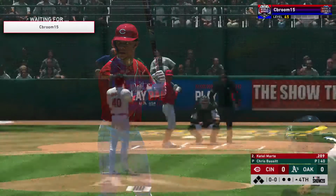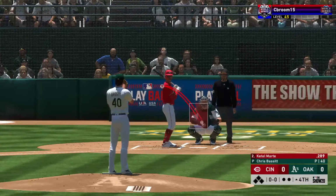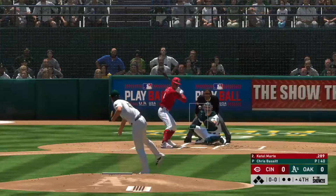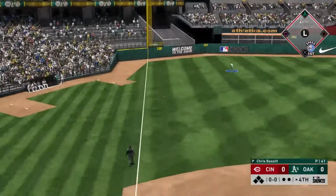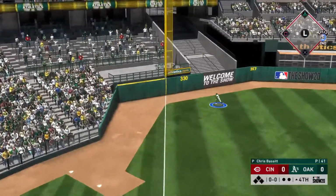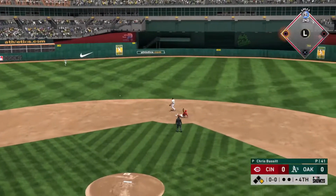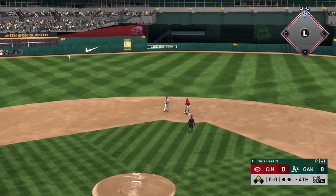Now at the plate, Ketel Marte. He drew a walk his first time up. This game is rolling right along as we move into the middle innings with no score. You'd think by now. This one's down. It's the first hit for the Reds, and it's going to be for extra bases. And he is into second base with a leadoff double.